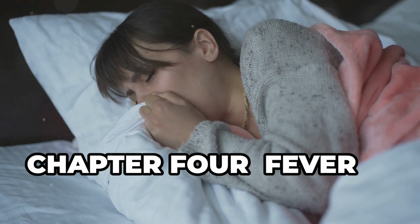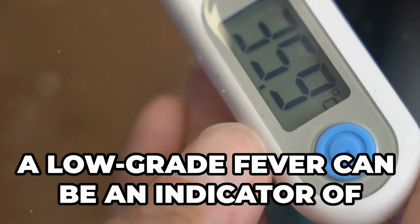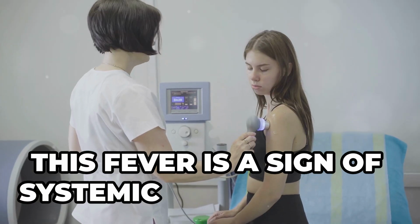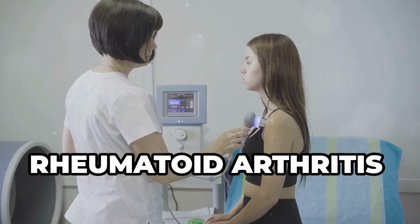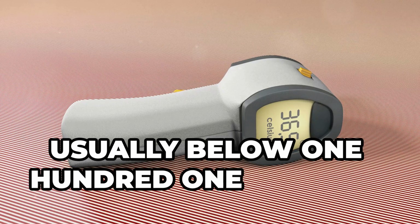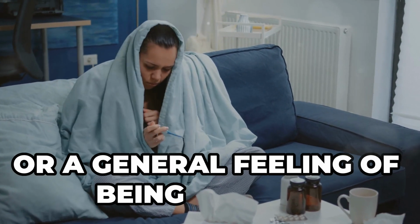Chapter 4. Fever, a sign of systemic inflammation. While not always present, a low-grade fever can be an indicator of rheumatoid arthritis, especially in its early stages or during a flare-up. This fever is a sign of systemic inflammation, meaning the inflammation caused by rheumatoid arthritis isn't just limited to your joints. You might experience a slight elevation in body temperature, usually below 101 degrees Fahrenheit. This fever might be accompanied by chills, sweating, or a general feeling of being unwell.